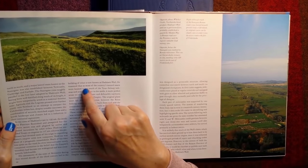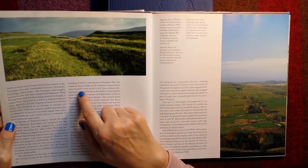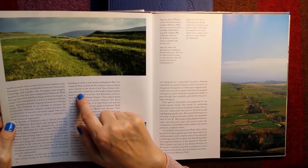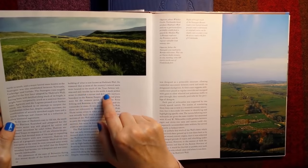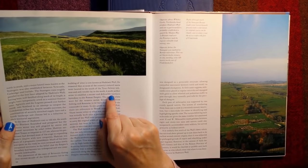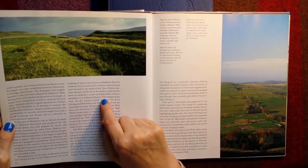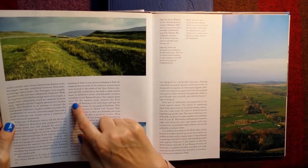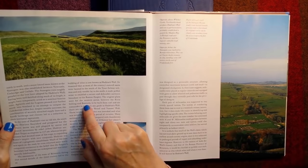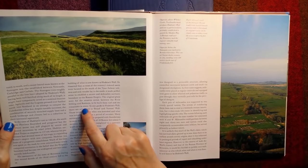He reasoned that as most of the country's natural assets were located to the south of the Tyne-Solway isthmus, and only trouble lay to the north, it made perfect sense to establish a secure and defensible northern boundary to the Roman Empire. The original plans were for the western sector between the River Irthing and Bowness to be built from turf and the remainder in stone.